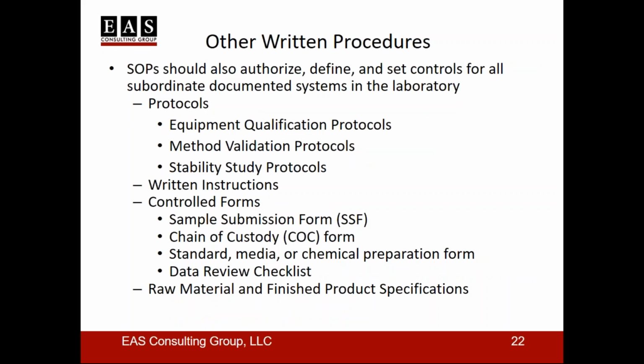Other types of procedures will also be dictated by SOPs. So these are kind of your subordinate systems, so your protocols, such as the qualification protocol that we already mentioned, method validation, which we'll talk about in a few minutes, and also stability study protocols. Some people will also use a subset category of SOPs, referred to as written instructions. These are typically used when you're using an electronic system and there's a lot of instructions about click on this, point on this, pull down this. And so sometimes those are used for those types of procedures, but they're not necessary if it's covered in the SOP itself.